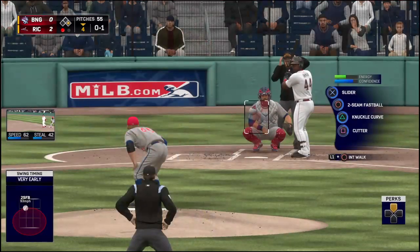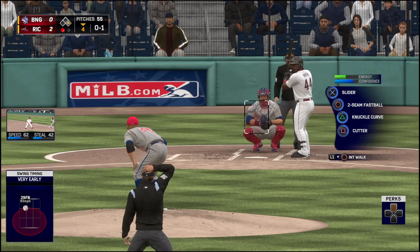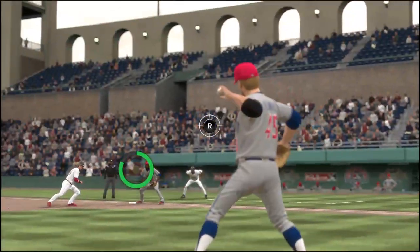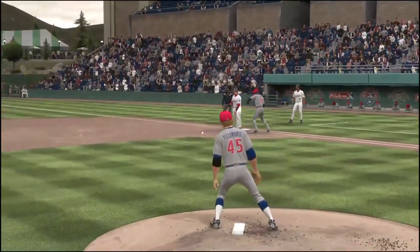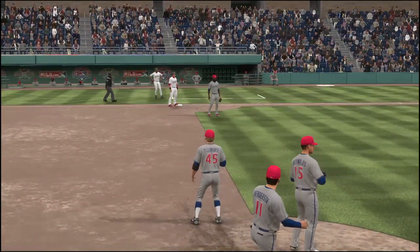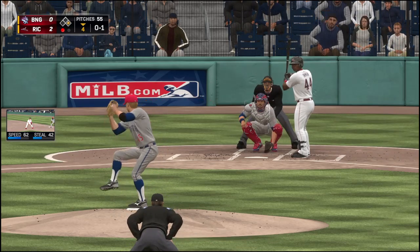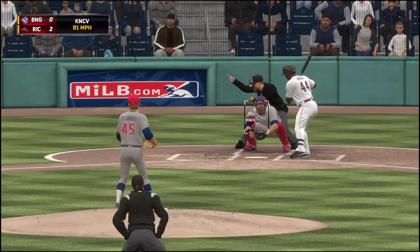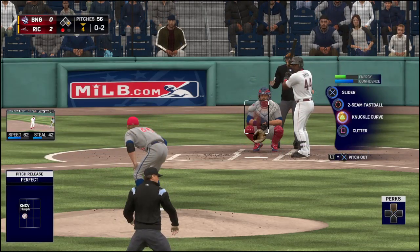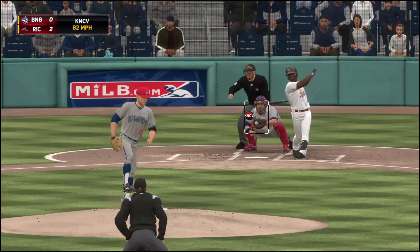Yeah, we got one out here. Now a snap move over to first. Throw in the dirt to first, and he can't come up with it cleanly. The 0-1 on its way. Takes a look at one catching the outside corner. Runner at first here, one man out.